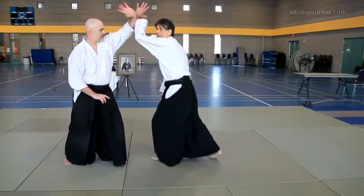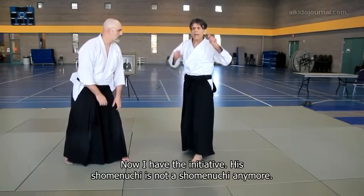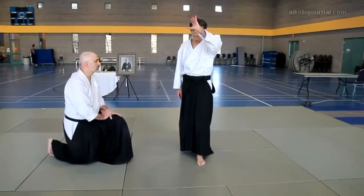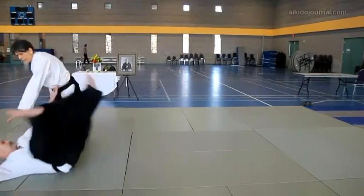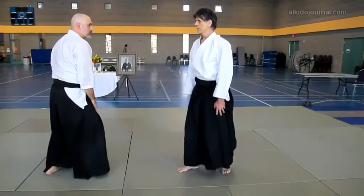Okay. Now, I have the initiative. His shomenuchi is not a shomenuchi anymore. It's just him protecting his face. Okay? So then I can do that here. Position myself here. Too close.